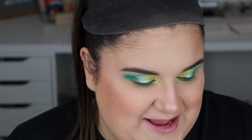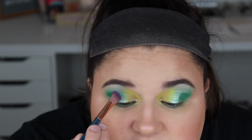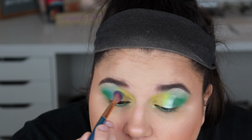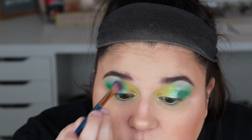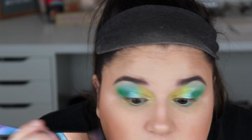Okay, this is not turning out what I thought it was going to create when I came into this. I'm going to go back into that blue that kind of disappeared, and I'm going to try to just blend it in here a little bit more, up the middle, because I feel like you can see the really intense line.